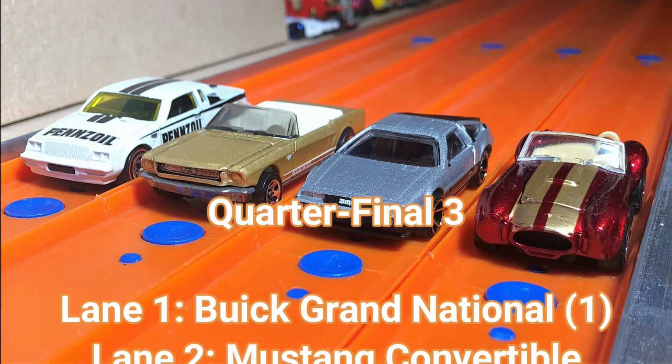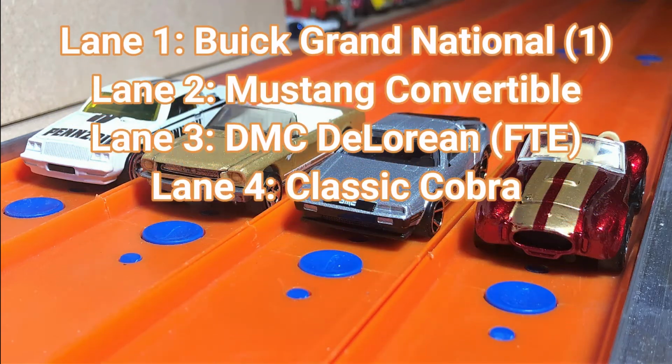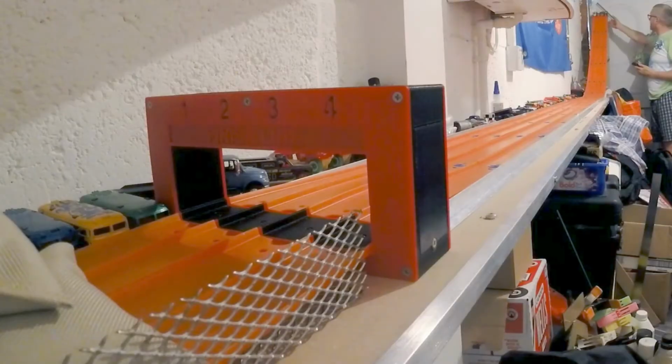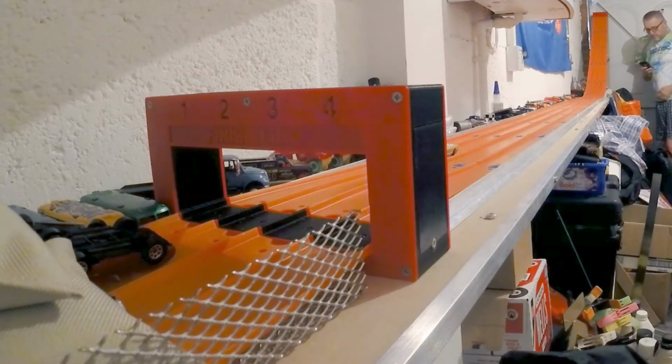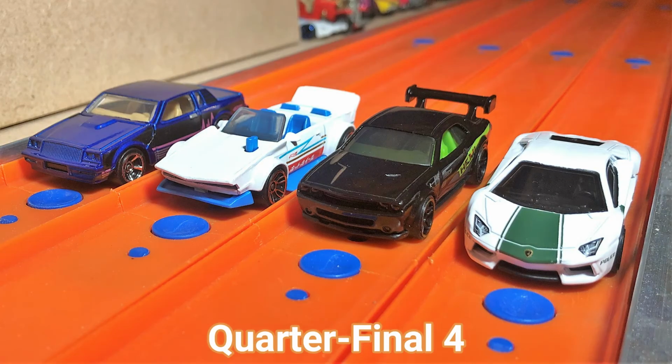Quarterfinal 3 then, we have one of 2 Buick Grand Nationals in the quarterfinal. Lane 2 the Mustang Convertible, lane 3 the popular choice the DMC DeLorean with the FTE wheels, and lane 4 the classic Cobra. Will the FTE prove why it is? No, it won't. Win there going to lane 4 the classic Cobra. Much disappointment amongst many of you who picked the FTE DeLorean, sorry about that. They're not always fast.